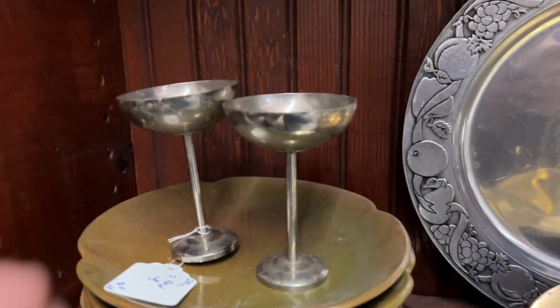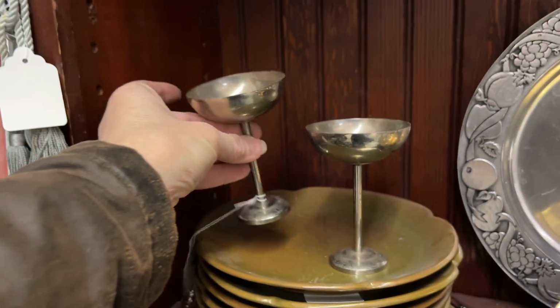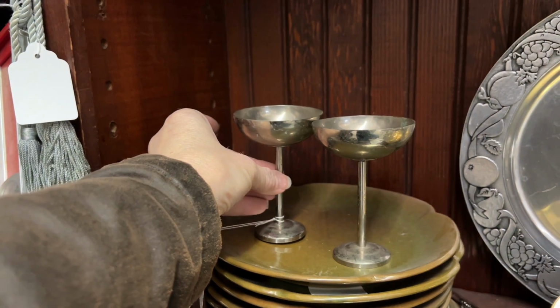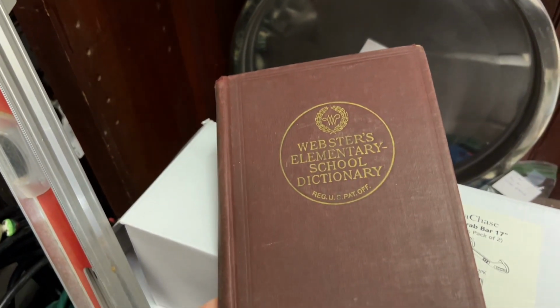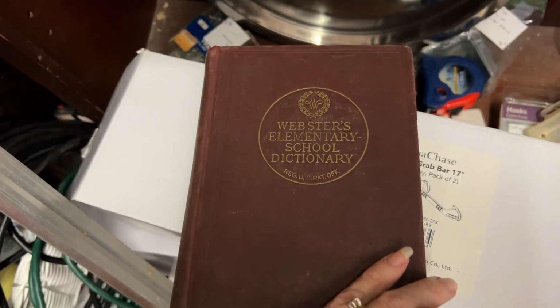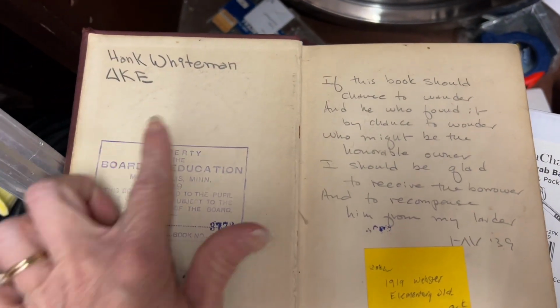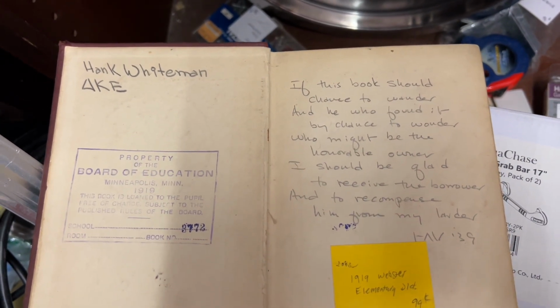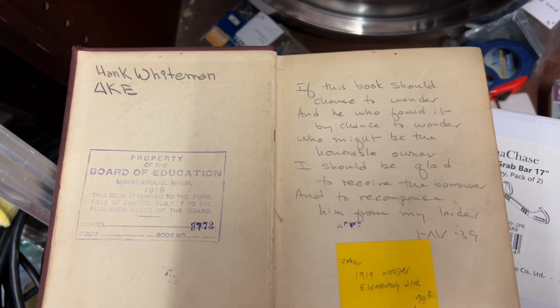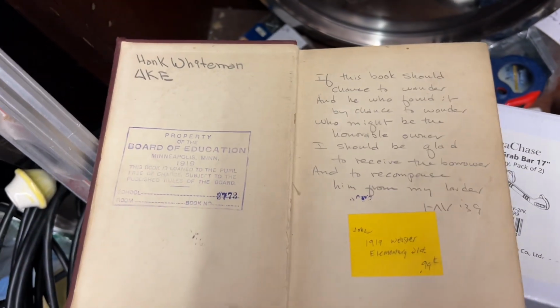So these little guys are super cute, but they are crazy lightweight. So I think they are newer. But they would be fun to put candles in or a little pile of dice or something. And then this Webster Elementary School Dictionary. I just loved when you open it up and somebody has written in it. It's a 1919 Webster Elementary. Just a dictionary, but this is what makes it better.